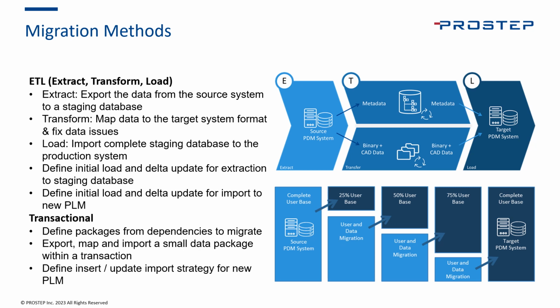And then load, meaning import all the data at once into the new PLM system. You can do that in multiple steps. Sometimes if there's a larger data set, we'll do what we call an initial load that might take longer, and do all the data up to a certain cutoff date. And then maybe load just the delta update in order to complete that last few months of data over a weekend, so that it makes it easy for systems to go live.